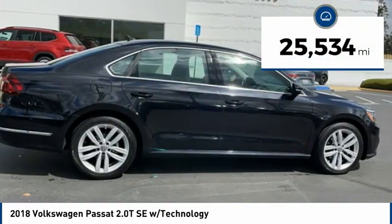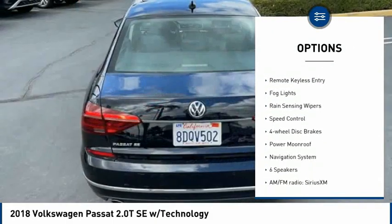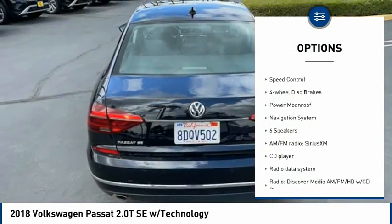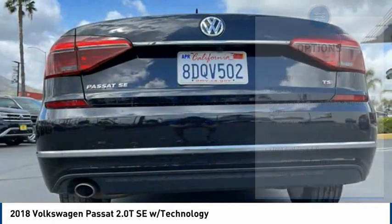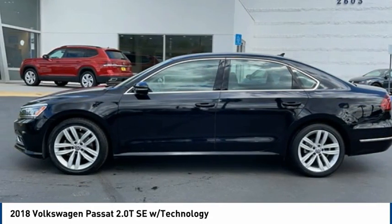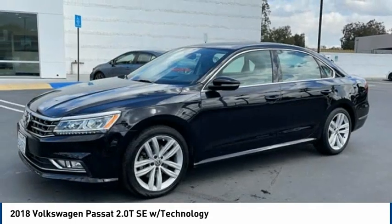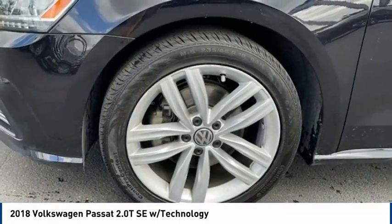Here are some of this vehicle's great options: electronic stability control, alloy wheels, brake assist, traction control, remote keyless entry, fog lights, rain sensing wipers, speed control, four-wheel disc brakes, power moonroof. This vehicle offers reliability and good looks at a great price. So come in and take a test drive today.